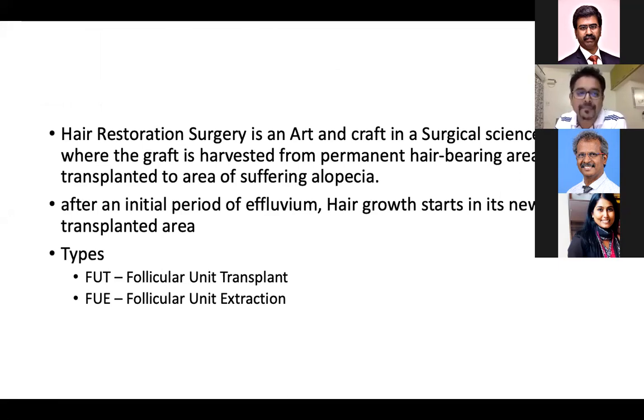After the initial phase of effluvium, what is effluvium? Effluvium is a stage after the surgery where the hair undergoes anagen to telogen conversion and then starts falling. After 2 to 3 months, normally 45 to 60 days, when the effluvium stage is complete, new hair starts growing in the transplanted region.